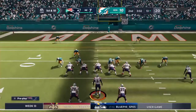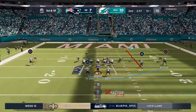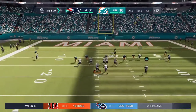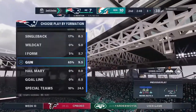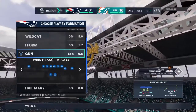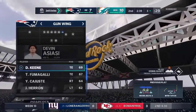From the 13 now, they work on 1st and 10. From the red zone now, Newton. A slant to Jones. And he'll be brought down here at the 3-yard line. It'll be a pickup of 10 yards. And it'll be 2nd and very short at the 3-yard line.